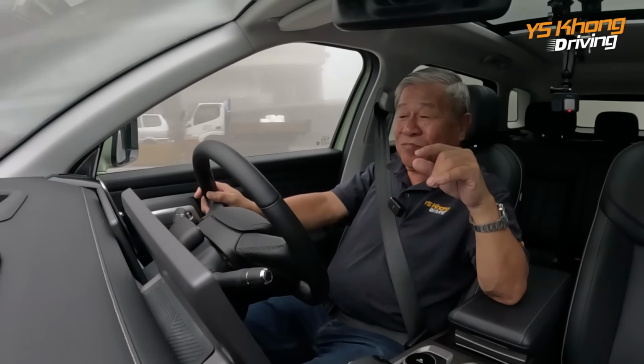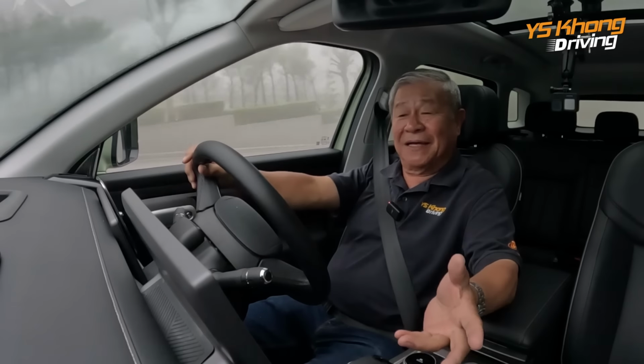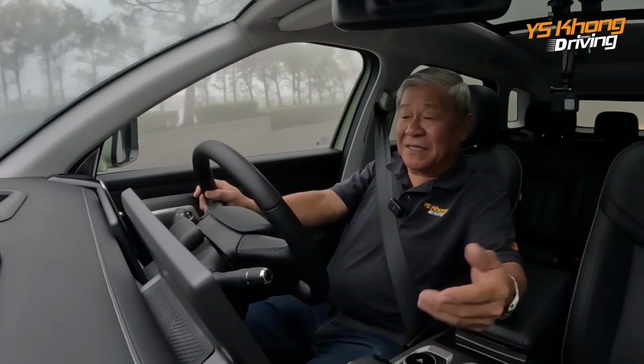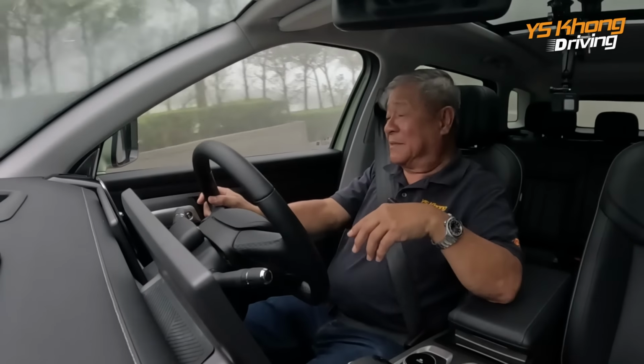Okay, so that was the Jaecoo J7. Actually, despite the soft suspension, the handling was quite good lah. Very predictable. I had one small understeer, but I think that was because I went in a little bit too fast in that corner. Okay, shift back to auto, and it will take care of itself.